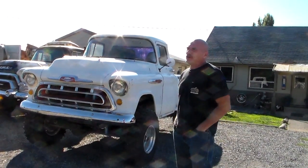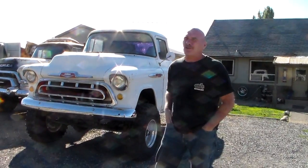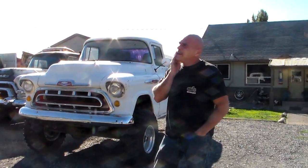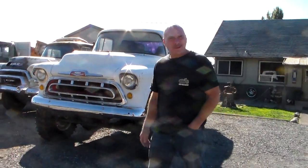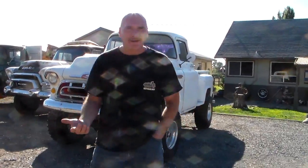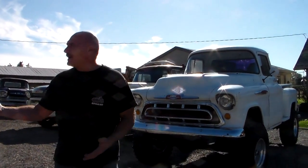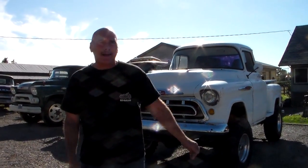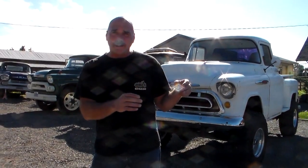But yeah, it basically came down to there were a lot of people trying to get these trucks, and the guy just didn't want to do the work, I think. There's a few things that need to be done to each of these trucks to get them right, and it's not a whole lot of work, but it's a big difference in the price.